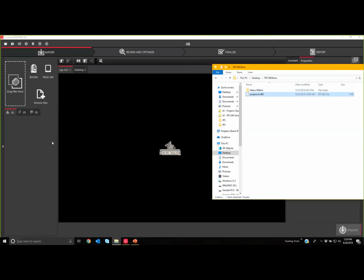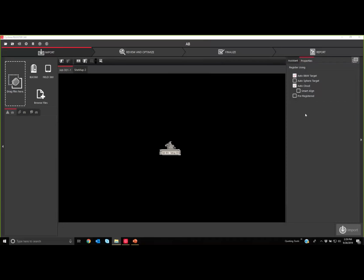So the new feature of being able to import individual RTC 360 job folders would simply allow me to grab, drag, and drop this folder over here onto the files, and it will take that folder into Register 360. Okay? Again, I'm not going to import data simply because we don't want to have to wait for that.